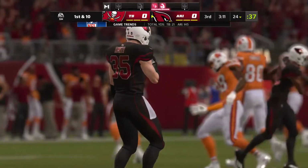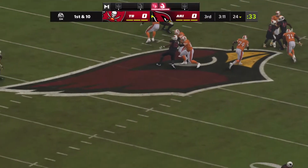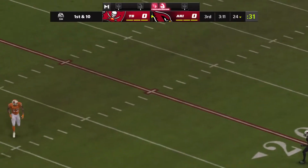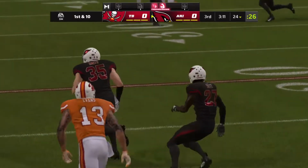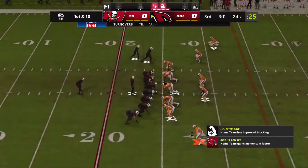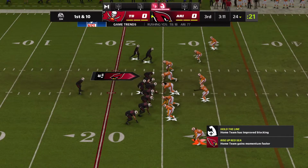Oh, timing is everything on a route like this. He tried to drive that football into a tight spot. And if you're a little early or a little late, chances are there's going to be someone there. And sure enough, this one's going the other way. Murray and the Cardinals with a 1st and 10 at their own 24.